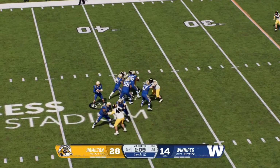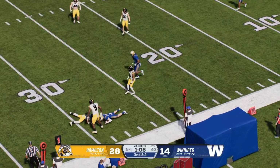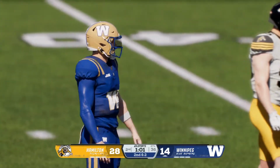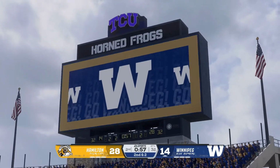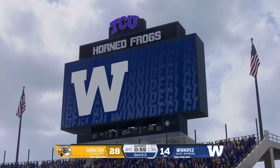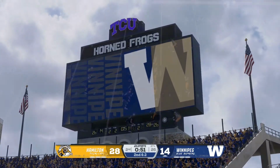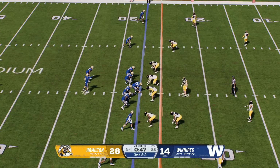Wants to throw on first down. Firing to the right, complete. Good pickup, a little bit short of the sticks. I'll tell you, I love the play call on first down here. You're just trying to find an easy completion, and the shortest throw on the field for the quarterback is finding your biggest target, and that's the tight end. Nice job. Picked up some yardage with that completion, now second down.